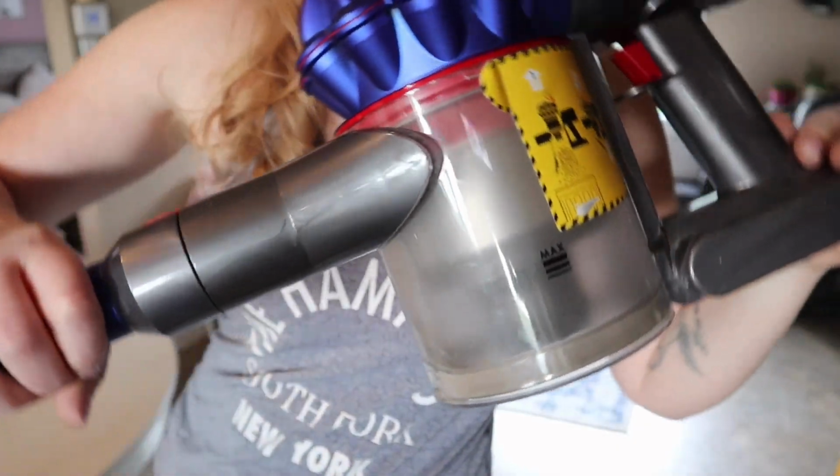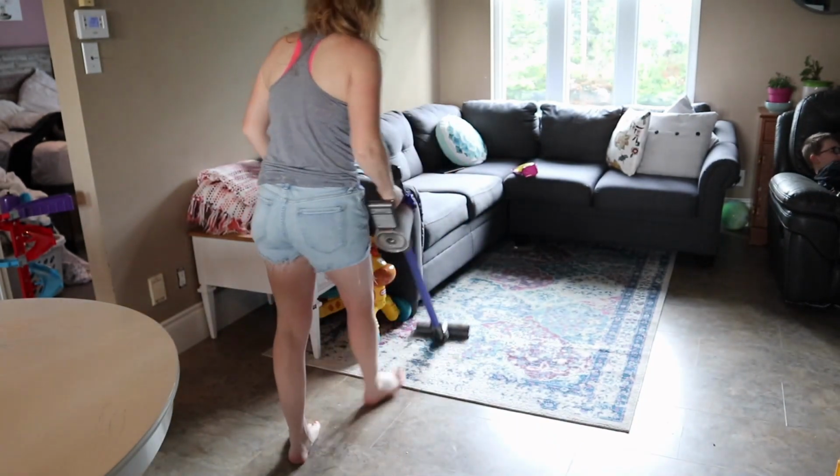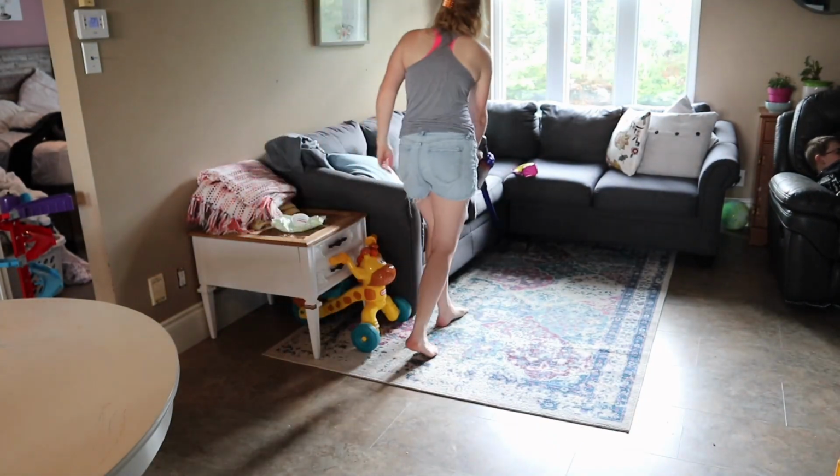Alright, so here I'm showing you my vacuum before I vacuum. It is empty, so I'll show you after when it is full.